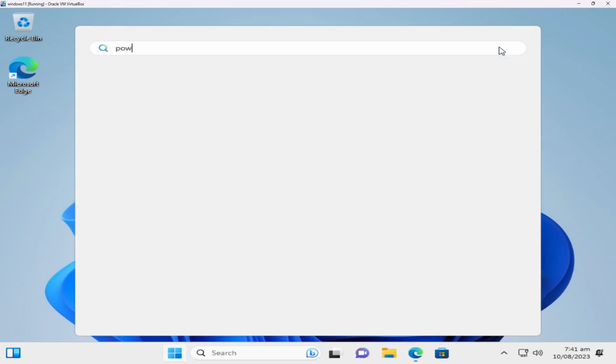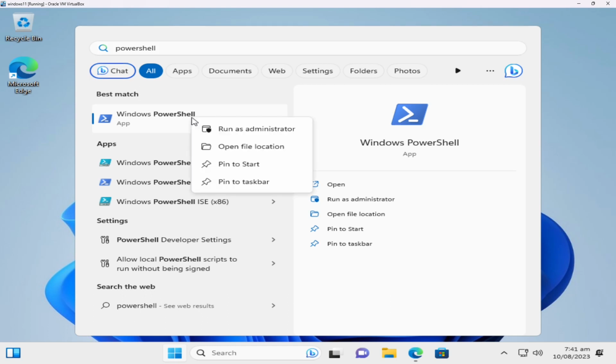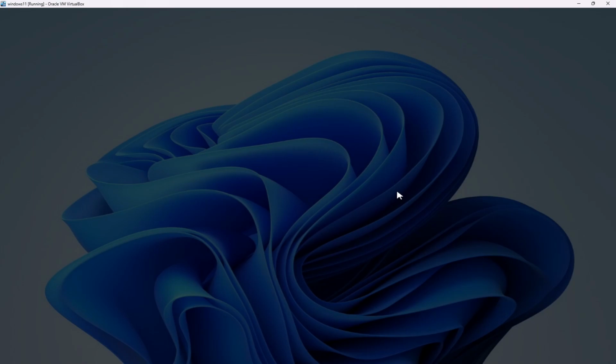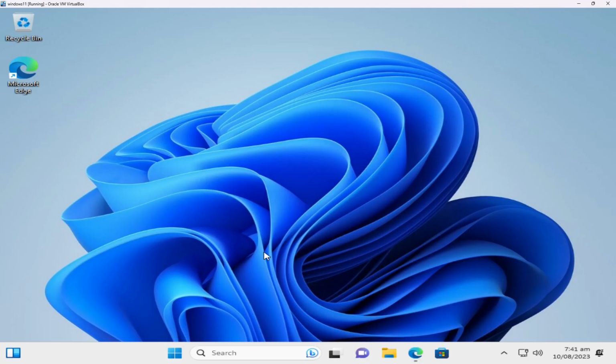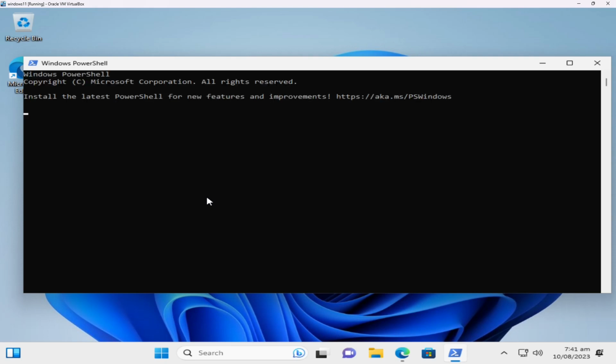Pull up PowerShell with admin privileges, and run that.